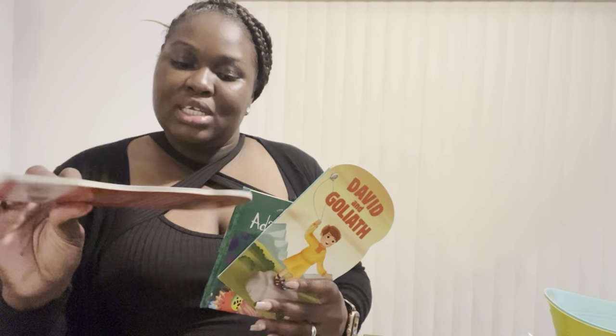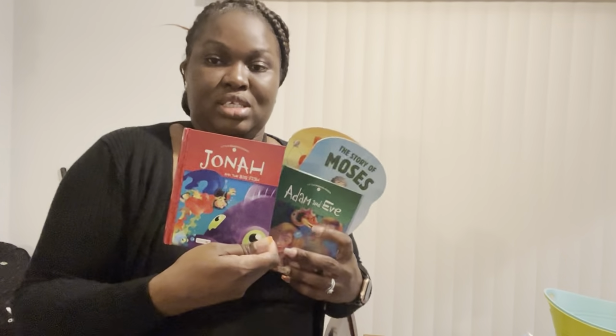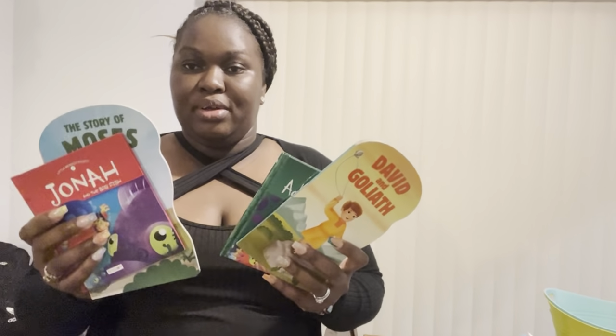So right here, I got this one that says Adam and Eve. I also got the one that says the story of Moses. And I also got this one that says David and Goliath. And then also, this is another one that I got that's called Jonah. If you know the story of Jonah and the fish, then you know. These are the four books that I got, and I'm gonna put two and two in each one of theirs, and then it's gonna go into their Easter basket.